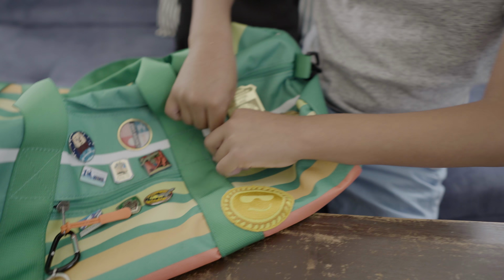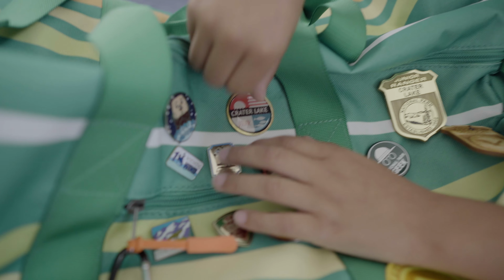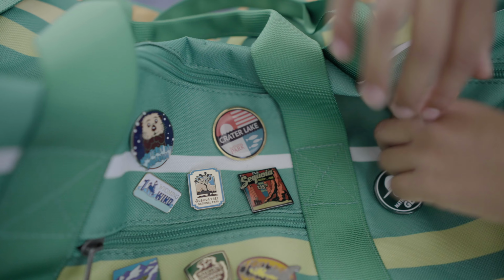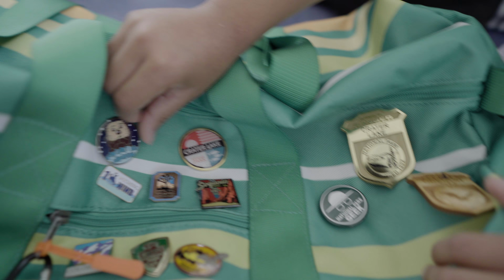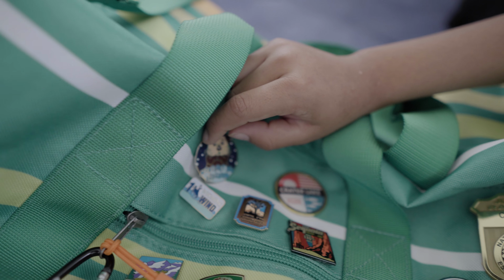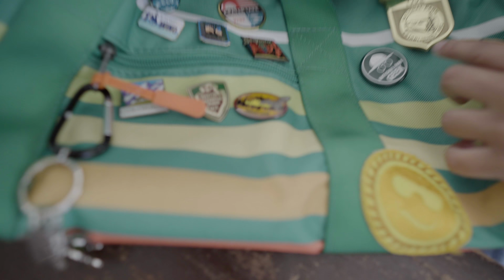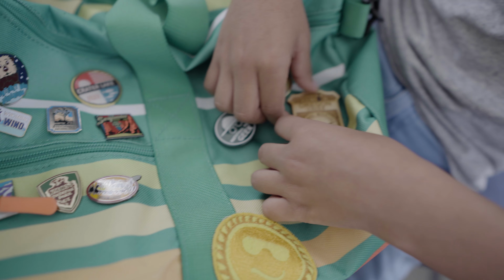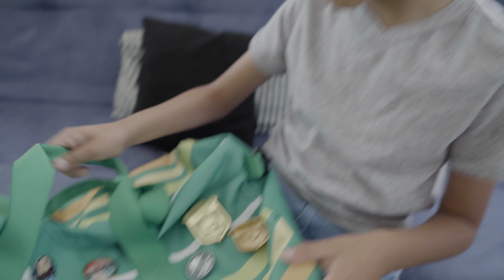National Park, this one. This is new. This Crater Lake one's new. Also got a Crater Lake Junior Ranger badge. Monterey Bay Aquarium, that's where I was. This is the Oregon Caves. This is the Oregon Caves National Badge. You see it's a little burnt. And these are old ones right here that I got a long time ago.